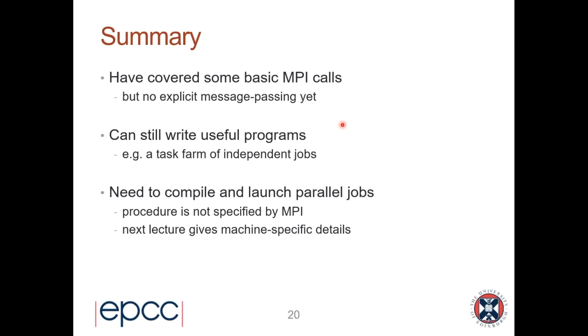So the sum is, we've covered some basic MPI calls, but no explicit message passing yet. We'll cover that after lunch. We could still write useful programs. If I had 1,000 files to process, I could run an MPI program on 1,000 processes. Each process could compute its rank, and rank 0 could process file 0. Rank 1 could process file 1, up to rank 999 could process file 999.